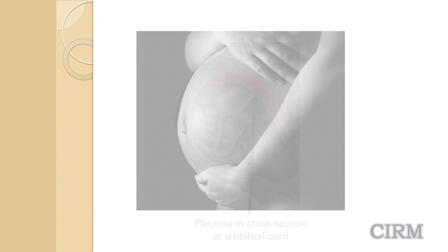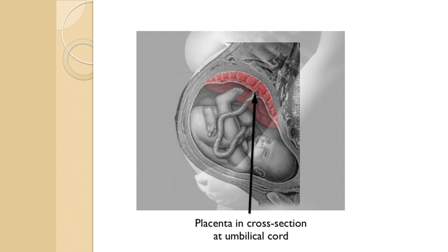So the placenta is on the one side attached to mom. It's attached to the uterus, and on the other side it's attached through the umbilical cord to the baby. And it really serves multiple functions during pregnancy, but probably its most important function is to provide oxygen and nutrients to the growing fetus.